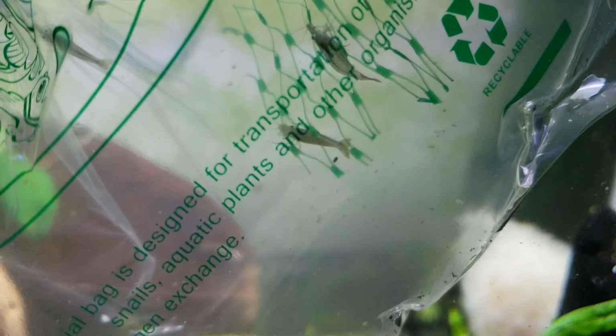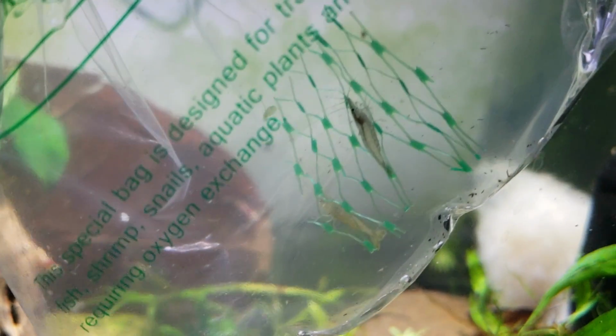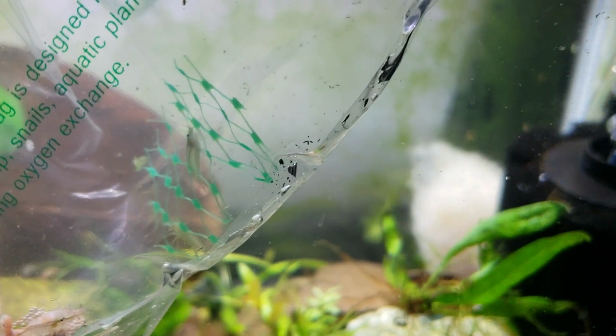But they have been shipped with a little thing to stand on or sit on, some plastic, which is great. All the stuff they send is recyclable, which is really cool.